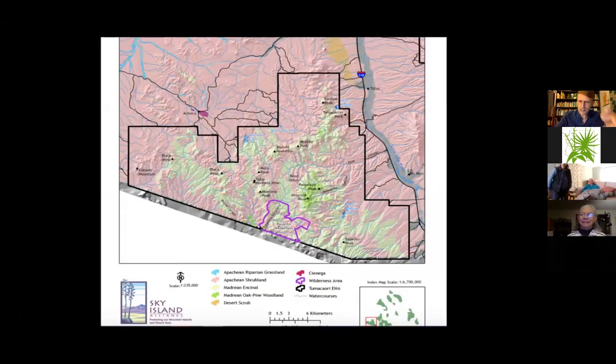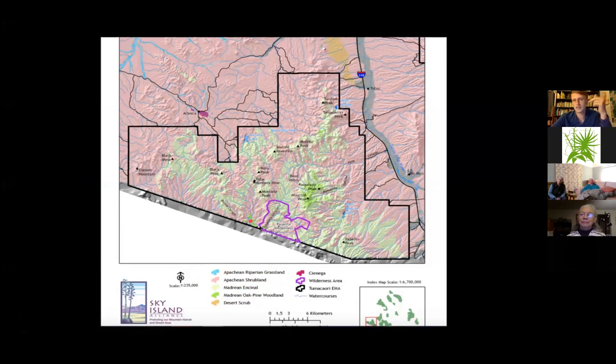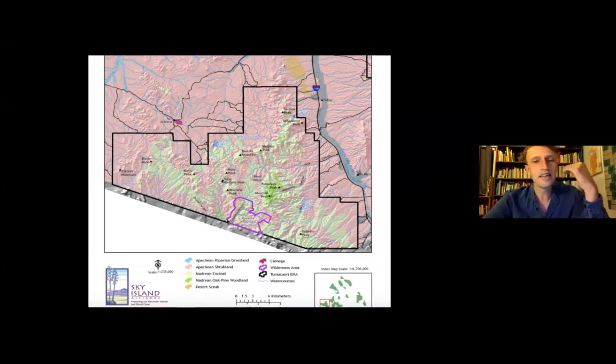This is a map put out by Sky Island Alliance. Their nomenclature is a little different from, I think, what most of us are typically using when we talk about areas. So what they're calling Apachean shrubland is what I think most of us probably refer to as desert grassland, semi-desert grassland, grassland, scrub grassland. You can take your pick. That is to say, it's an area dominated by a diversity of grass species. That being said, these areas do host a number of shrubs, and increasingly so. Grazing and other disturbances have contributed to a great increase in plants like mesquite and various mimosas that have come to have a lot of prominence in these grasslands.